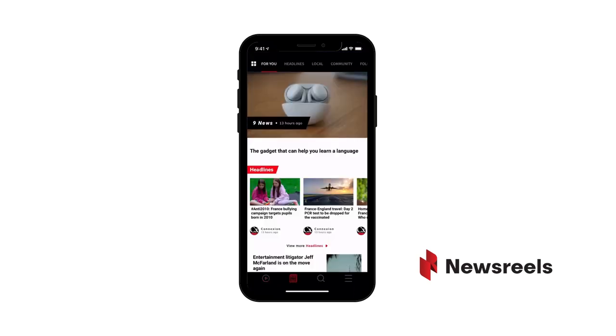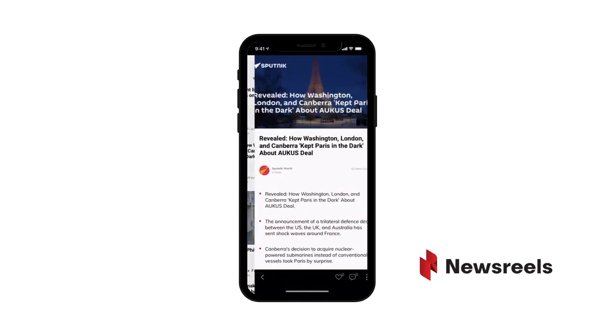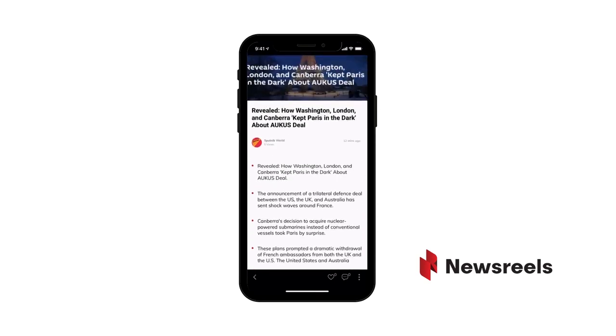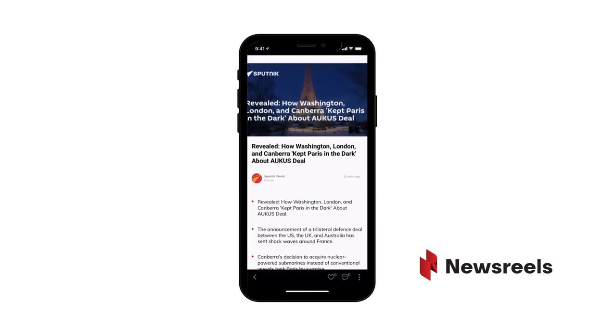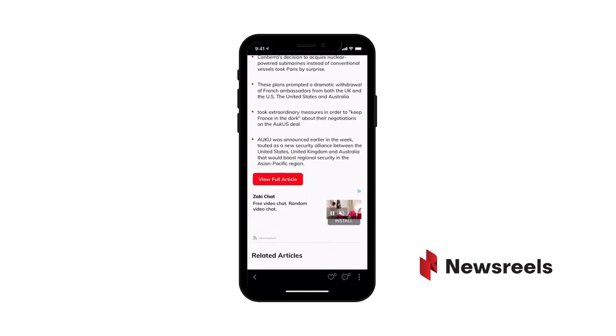Let's move along to articles. Okay, here I can click something, for an example. And now you can see the bullet points, the nice, beautiful, quick summaries of the news story here. And if I want to view the full article, I can.